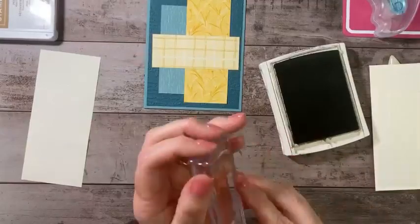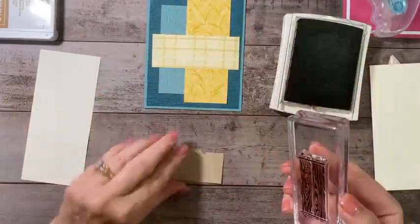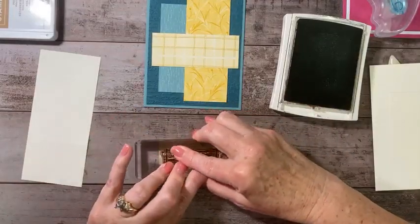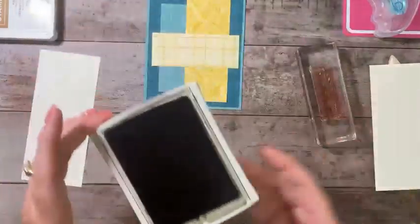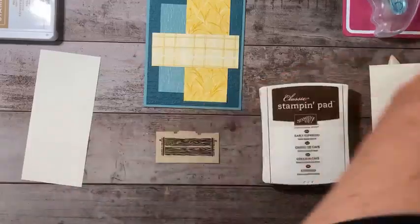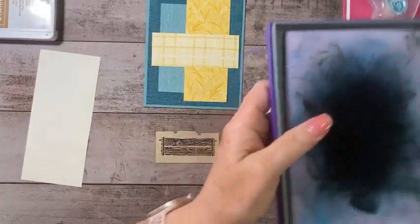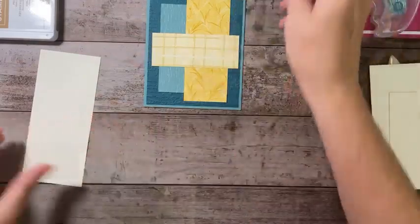So, whoa, fumble fingers today. Okay, so we're just going to stamp this down. And it doesn't matter whether it's crooked or it's straight, as long as it's good on the paper, because we're going to die cut that out. Okay, so we've got that. And then, I gotta clean that because I don't want ink everywhere. And I see that happening at this point. Okay, so we've got that piece.